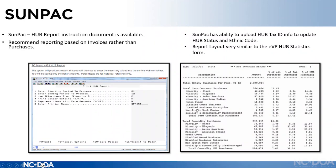The report layout for SunPack is very similar to the EVP hub statistics form. There might be a couple of items that are a little bit different when you log into EVP versus this. I believe socially disadvantaged will come before disabled business enterprise and nonprofit work centers in EVP. So I think that is a little bit different, and you do need to pay attention to that. You can't just say, I'm just going to type in the numbers and hit enter and keep going down. You do have to pay attention a little bit to the category that you're entering that data in.